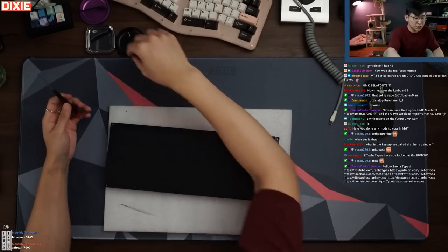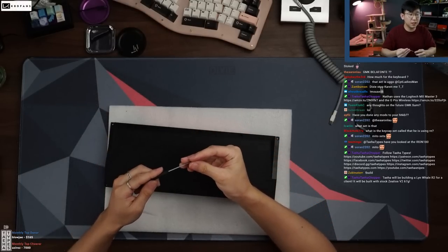Have you done any mods to your HHKB? Yes. Have you looked at the Iron 180? Yes.